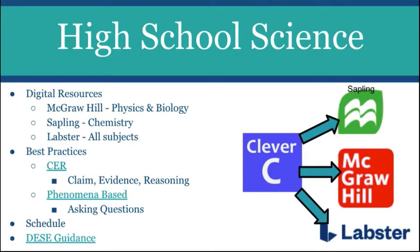When you look at our frameworks and our curriculum for science, they are no longer about defining a term or explaining a concept. It really is all about our science practices, which is modeling, developing, reasoning. And so the hands-on piece to our science is super important. We have 3 digital resources to help our students and our teachers to meet these needs. The first is McGraw-Hill. Those are for your physics and your biology students. The second is Sapling. That is for your chemistry students. And both of those are digital textbook resources.